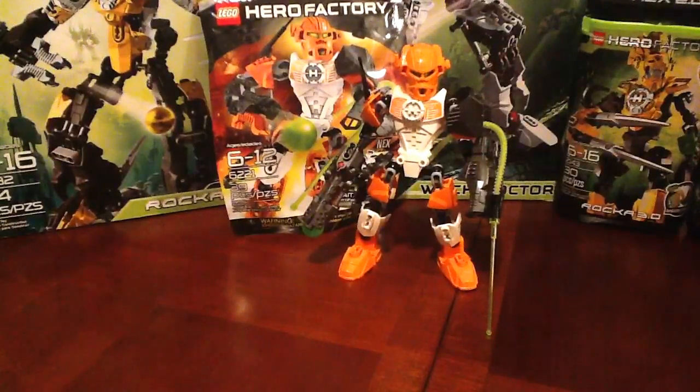For one of the smaller sets, of course, they use the smaller stature. Legs aren't quite as long. He does have the more compressed chest piece as well. But this guy was outfitted with some pretty cool accessories.